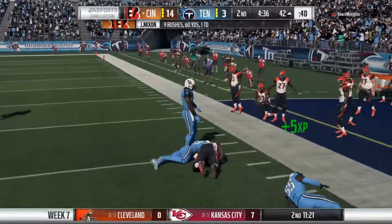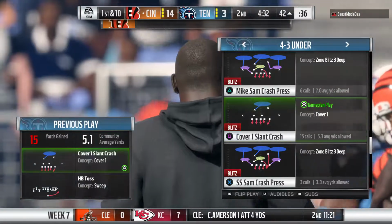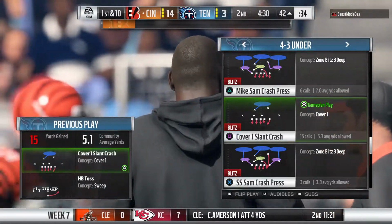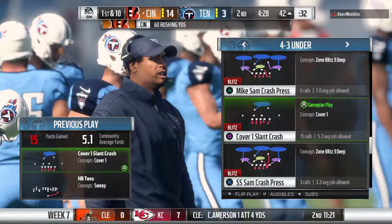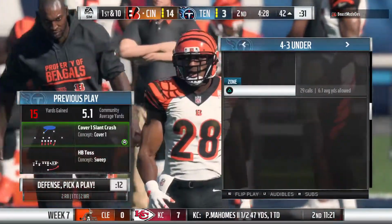And taking it across midfield and inside the 45. That one good for 15, and the Bengals get a first down. We both know it's difficult, but they've made it look effortless out there. Through the air, on the ground, they've moved the ball with relative ease.